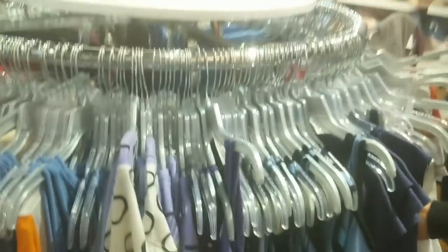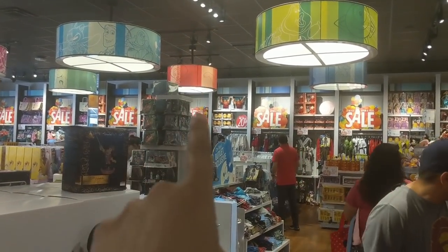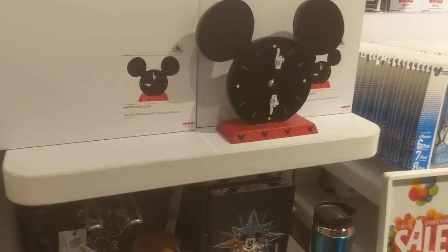They have more of these shirts. By the way, I'm back on the right side of the store for a while. All of the Parks merchandise was on that side, but they have put it back on this side again. So this store likes to keep you on your toes, the Citadel.